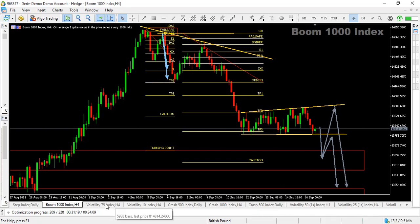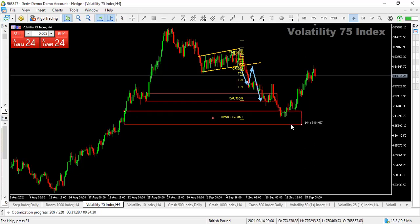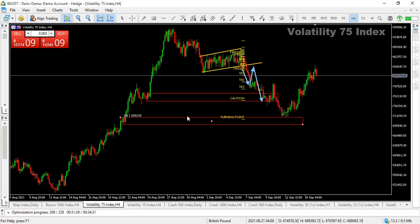So over to V75. I believe we all remember that I dropped this V75 analysis last week also. I dropped this V75 analysis last week, and it played out perfectly. It played out amazingly well. In fact, it played out surprisingly amazing because I was expecting that along the line, V75 might behave the way it does on a regular basis, but this shocked me. It surprised me to my core.